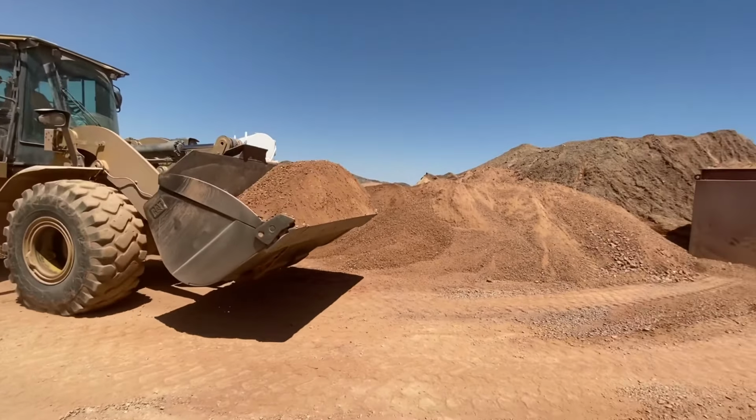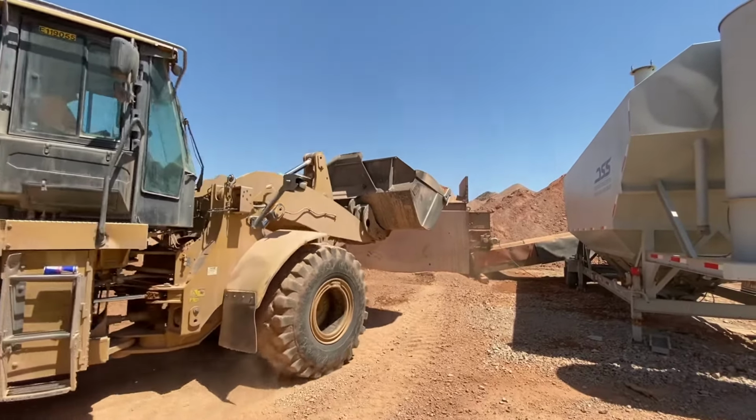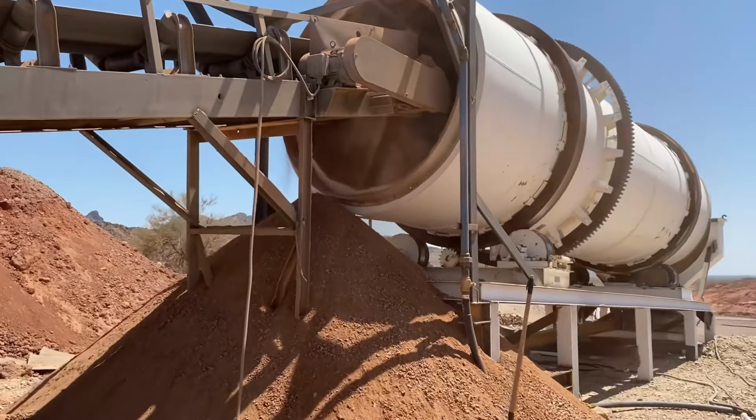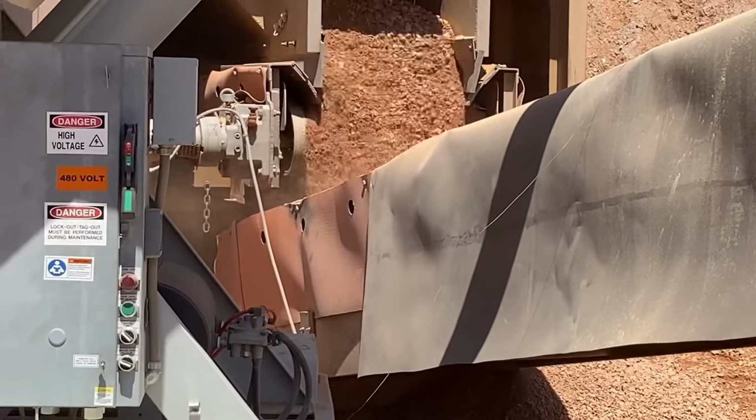I'm Jack Tucker. I'm out here in the old Harquahalas. That's what this mountain range is known as, the Harquahalas. There's a big mining operation over there. And a lot of gold has been found around this area.